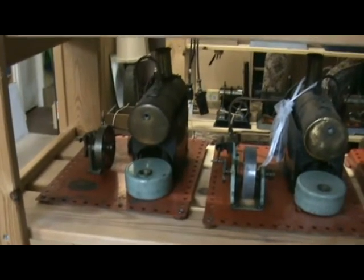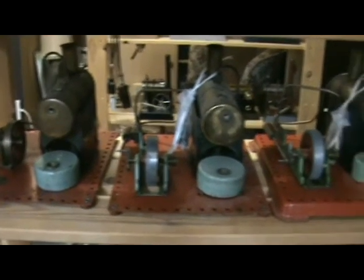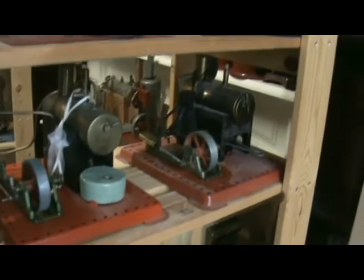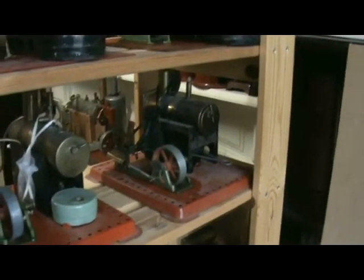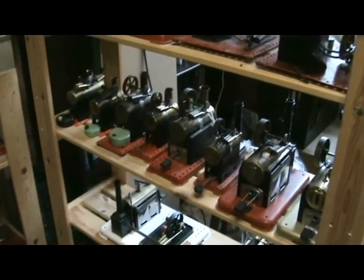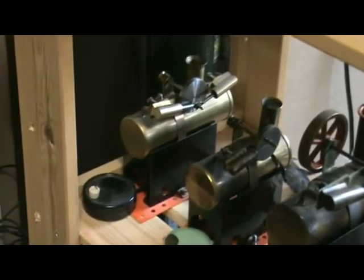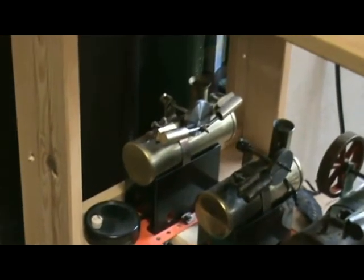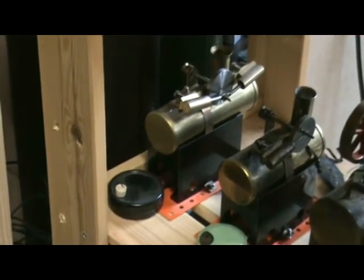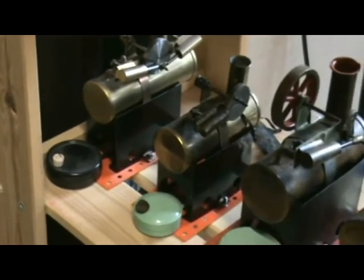And on the next shelf down, we have several SE2s, various stages in its development, culminating with the SE2A on the end there. On this shelf we have a whole row of Mamod miners and derivatives. The one on the end there, actually not a Mamod one, it's made by MF. And that's a copy of the pre-war Mamod Miner 2 with a twin cylinder. All the rest are actually Mamods.